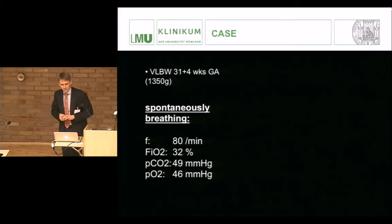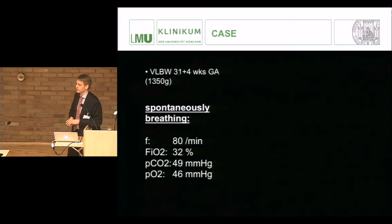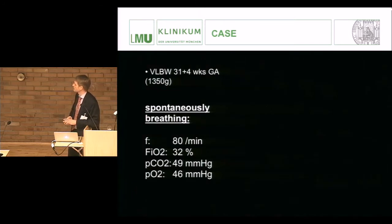Clinical cases, everyday cases. This is a 31-weeker, actually doing pretty well after delivery, 1,350 gram. The respiratory rate is 80 per minute, needs a little bit of oxygen, but gas exchange is actually doing pretty well, achieving a PCO2 of 49 and a PO2 of 46. What do you say? What do you do? Would you do an X-ray on that baby?